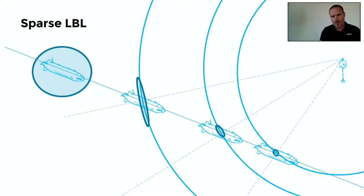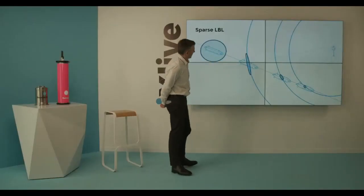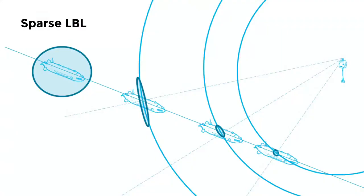Then the Ramses will measure a range to a transponder, which is represented here on the right part of the screen. The Ramses will transfer this range to the INS, and the Kalman filter will be able to update the error ellipse and make this error ellipse very thin in one axis, at least, in the axis which is perpendicular to the direction of the transponder.